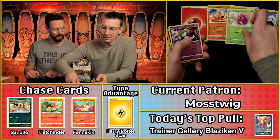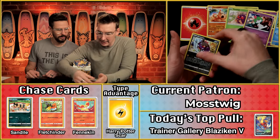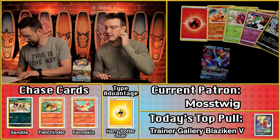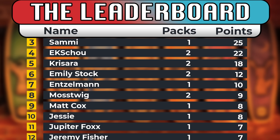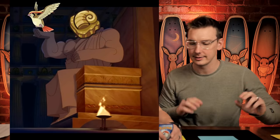So let's see, we haven't had a single Fennekin or Fletchinder so far. There's the Morpeko and the Omastar V, which if I had to guess, I think it's kind of like a bulk V. Yeah, this feels like a single point V, which is unfortunate, but I could be wrong. No, you are correct. Coming at 69 cents, we'll round up to 1 point on the pack. Either way, you get a nice shiny full art V card there. Very fun. And it's Omastar, praise Lord Helix.